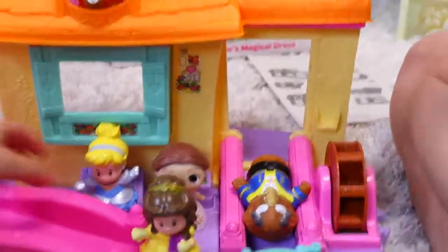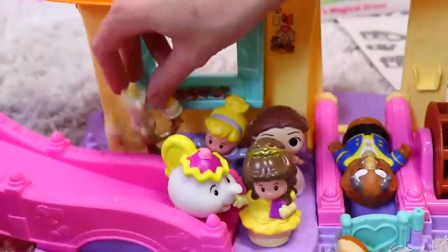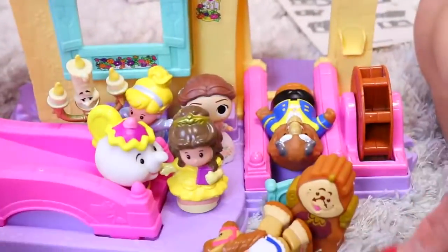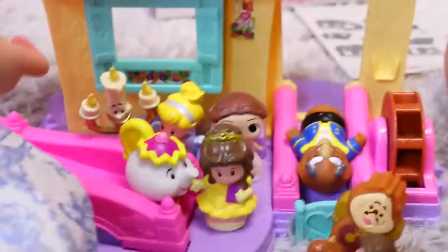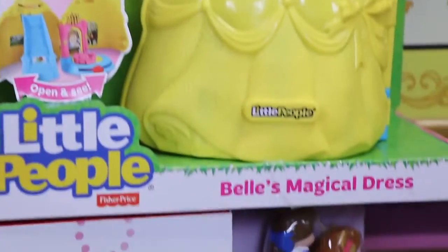And Cinderella. And Mrs. Potts. Lumiere, the candlestick. Who else do we have? Cogsworth, the clock. And I think he's just a dog. And Chip. We have everybody. Yeah. Well, let's open up this and then they can all play together with Belle's magical dress.